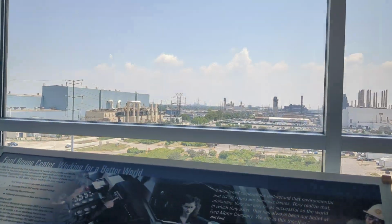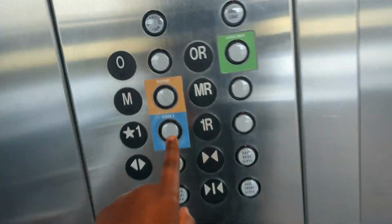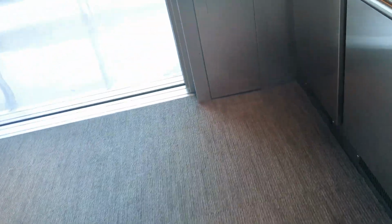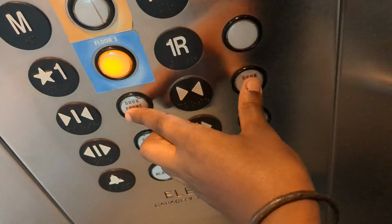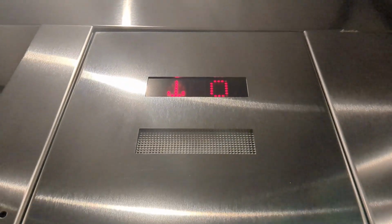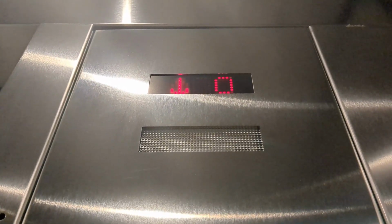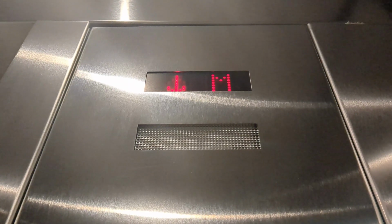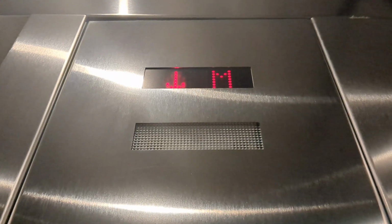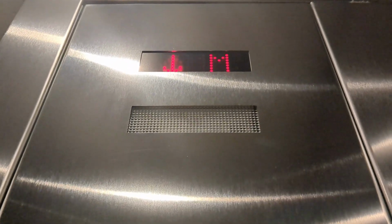So there's a lot of stuff coming and going in and out of here, and it was a lot of interesting stuff. Back down to one. That layout is weird on other cars. So used to that other layout. So let's just do this layout. We're stopping at M because my grandma needs me.